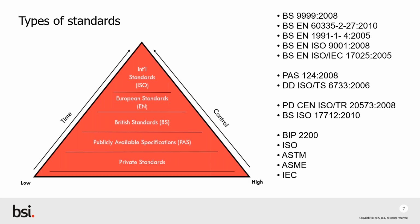But they're put together by people volunteering their time and experience from different organisations, different companies, different groups of individuals or industries. If you're an educational body or trade body, an association, they volunteer time and experience to put something down on paper. So those are national standards.